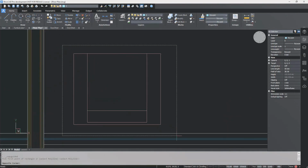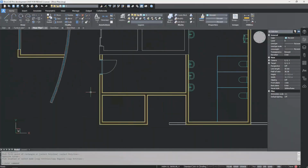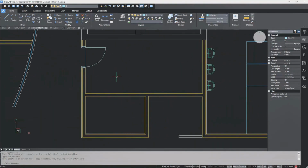In this case, I'm doing copy guided and only crossing over 1 line. Now I've got more flexibility, and any line that I pass up against, it's able to automatically snap to. So there's all kinds of things you can do with copy guided. I have to show you more examples because I was having a lot of fun with this. So over here, we've got a door, and actually this just happens to be geometry. It's not even a block. It could be, but it's not.